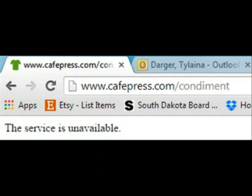Another item under this navigation tab was one for a store, and when I clicked on it, it took me to an entirely different page, which is a first for this site. However, the page was unavailable, which was pretty disappointing.